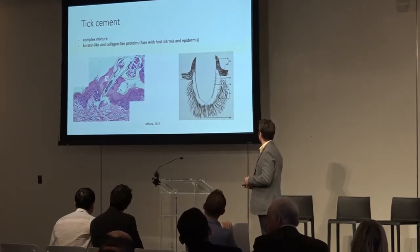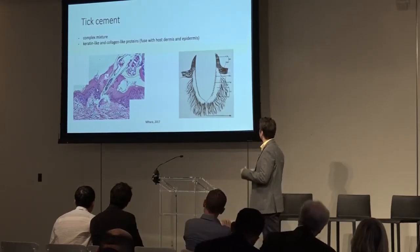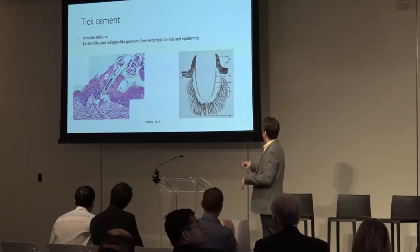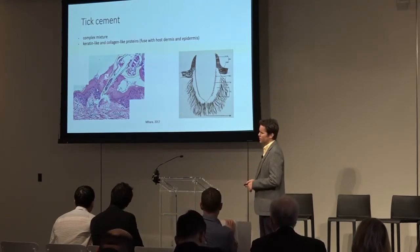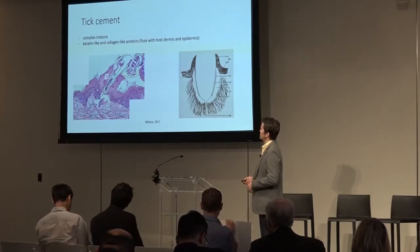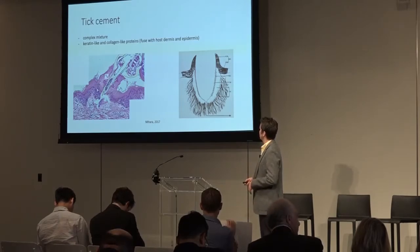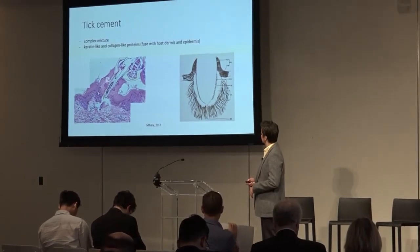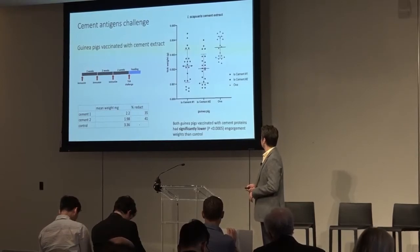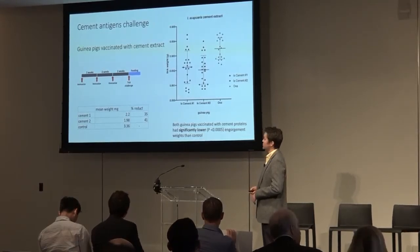We've got a nice diagram to the right that shows both these lateral projections of cement as well as the case around the mouth parts and even how it perforates into the host skin with these projections. So there's a lot of different compounds within tick cement, but so far, at least from some of the other species that we've looked at, our other labs have found that keratin-like and collagen-like proteins seem to be good candidates for vaccines. So again, same vaccination strategy here with cement extract.